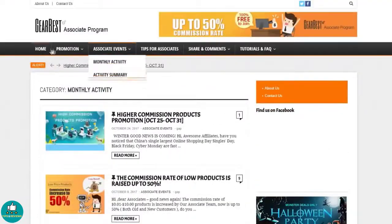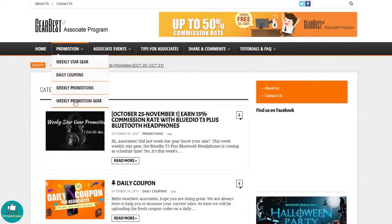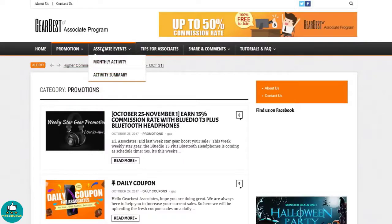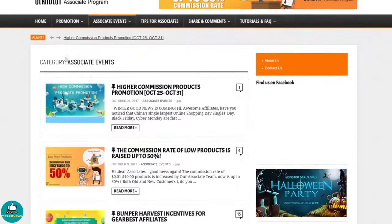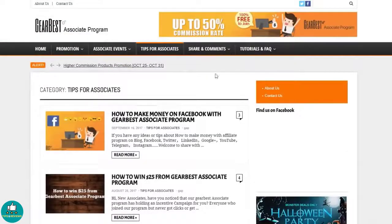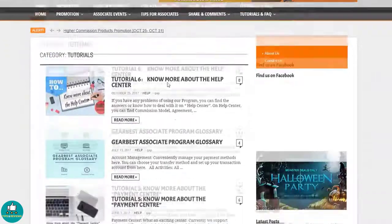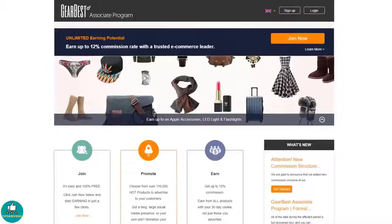Now this consists of weekly star gear, daily coupons, weekly promotions, weekly promotion gear. Move over another one, we have the associates events. Now this is broken down into monthly activities and activity summaries. We also have a dedicated tab for associates showcasing some great tips for maximising earning, along with some good best practices to follow. We also have a share and comment section, and finally we have the tutorials and the frequently asked questions sections. With everything that you could possibly think of that you might need help, you will find up-to-date tutorials right here. So let's head back onto the associate site and start the registration process.